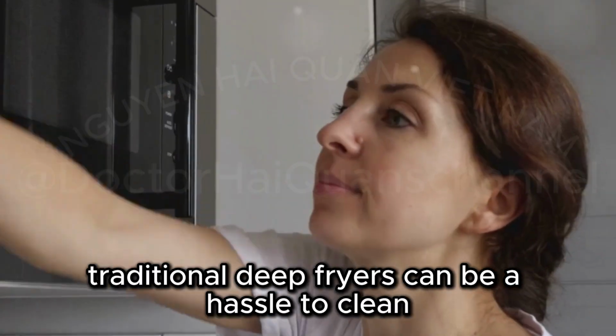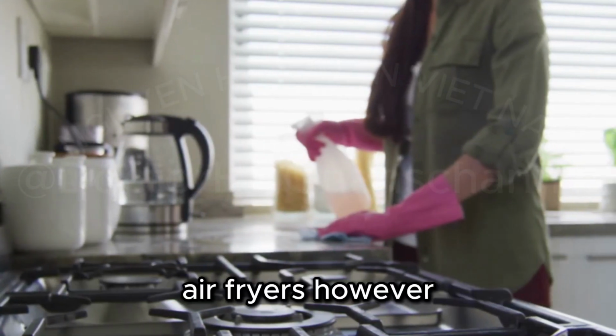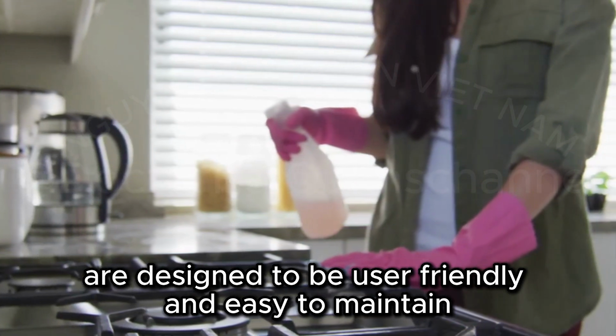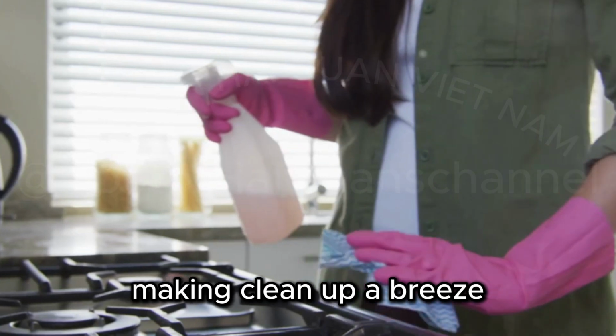Traditional deep fryers can be a hassle to clean, with oil splatters and greasy residue. Air fryers, however, are designed to be user-friendly and easy to maintain. Most models come with removable dishwasher-safe parts, making cleanup a breeze.